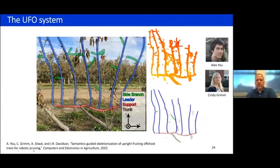And off these vertical leaders, you'll have side limbs. And the pruning rule is to cut side limbs off the vertical leaders. And so we did some early work, and this is work that was led by Alex and my colleague Cindy. We did some early work on semantics-guided skeletonization of these UFO systems. And the interesting thing about UFO systems is you don't really need a global model of the tree in order to decide how to prune it.